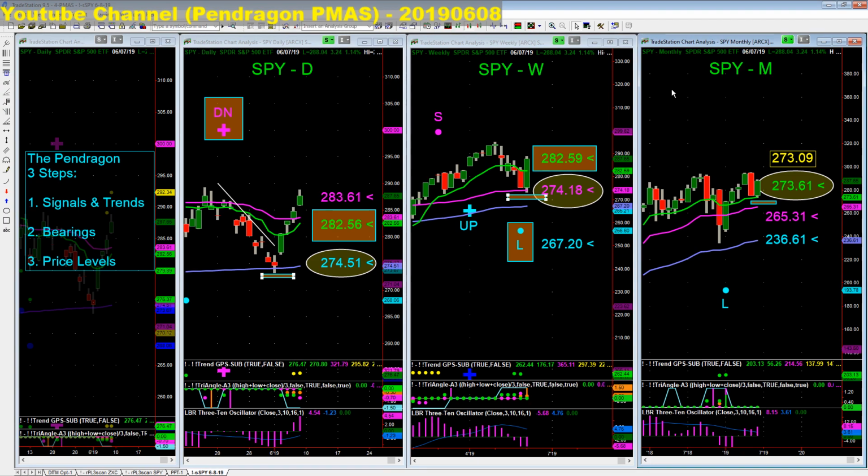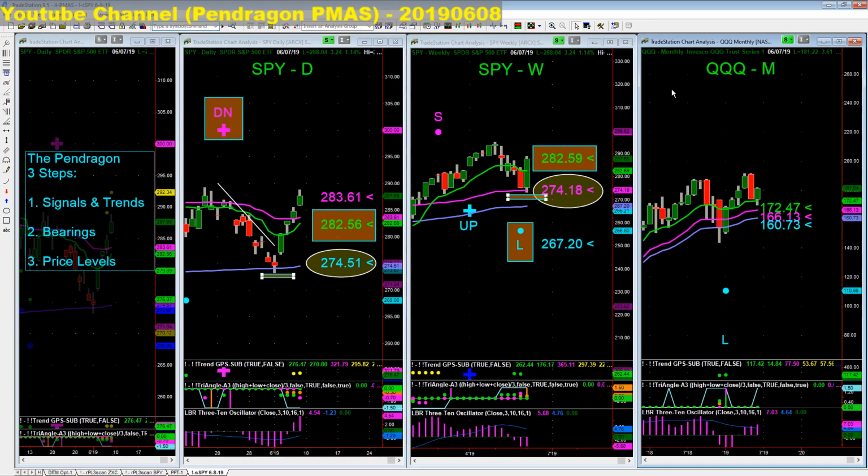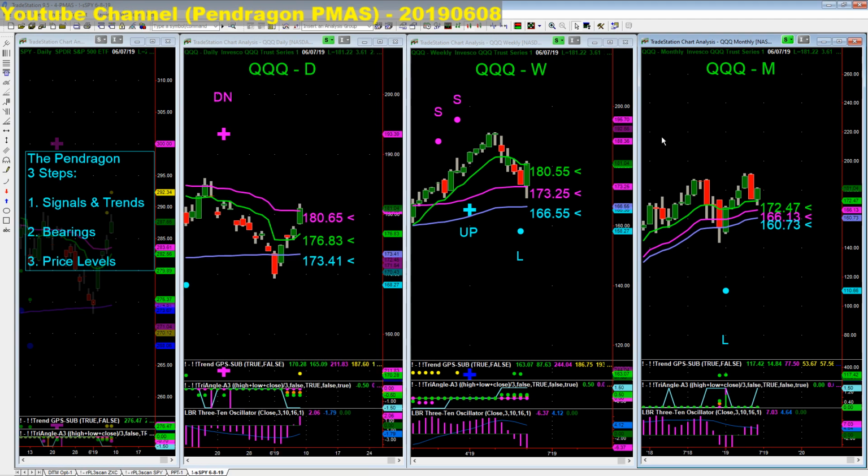All right. So next up, we're going to look at QQQ. That's the Nasdaq-100 index, the technology index. So the pattern is fairly similar to the SPY. Okay, so we're still going to follow our 3 steps. Step 1, signal and trends.